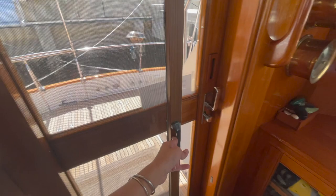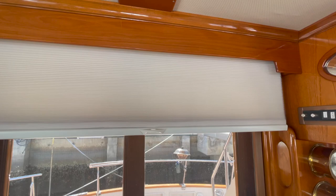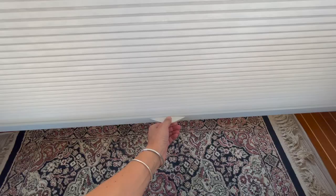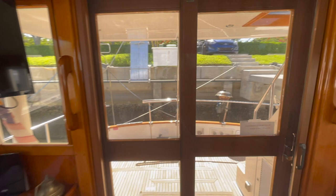So looking back, you can see here at the top under this valance is a privacy shade, an accordion shade. It's easy enough just to press this button and pull it all the way down. It does go the full length of the whole back door here. This is also great for keeping the sun out of the interior and damaging the wood faster. So it just hides right back up here underneath this valance. You can barely see it when it is up.